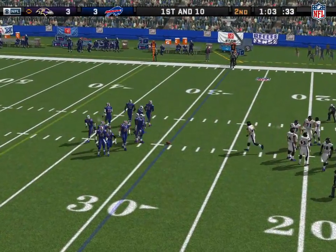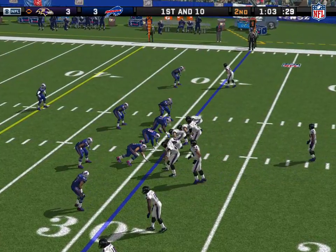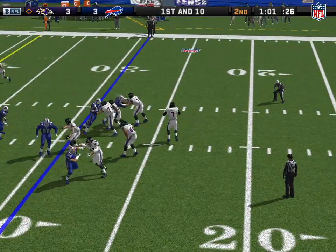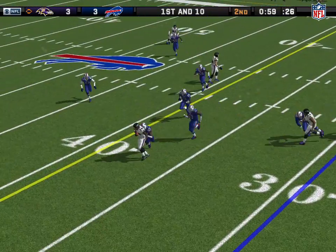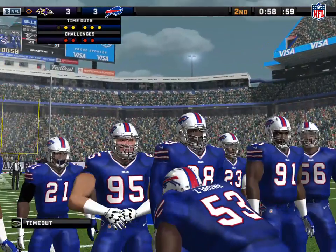After the Ravens' field goal, they're set to go on offense at the 29-yard line. First and 10. Wack the long back. Throwing. He finds his man. Alexander is there for the tackle at the 37.